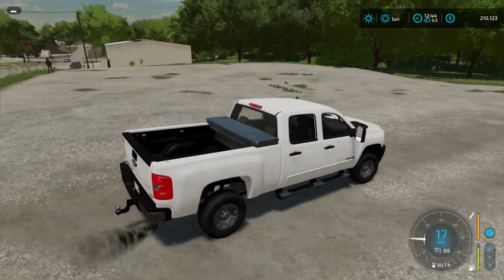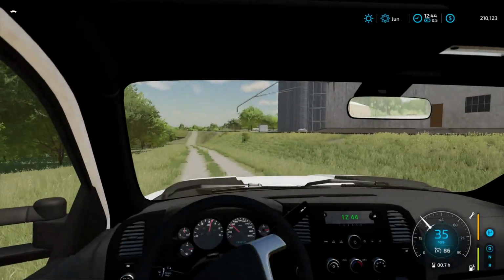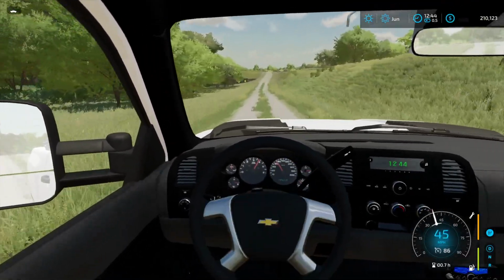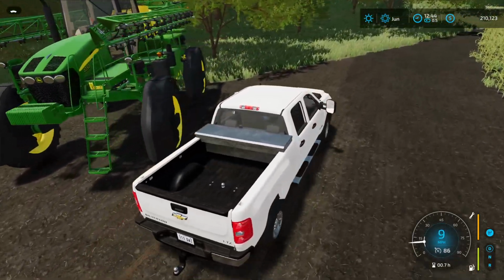On top of that, I've also been talking to some cattle agents, because I think we're going to go into cattle on this map. I think that will be the best idea, and we just got to get into it. So we got to pull on up here next to the sprayer.